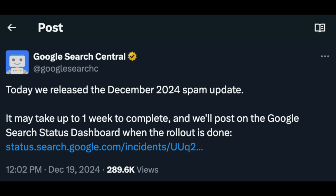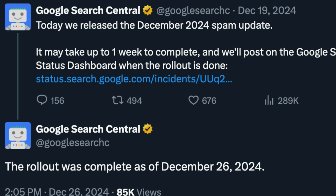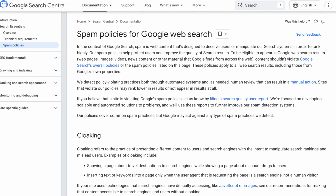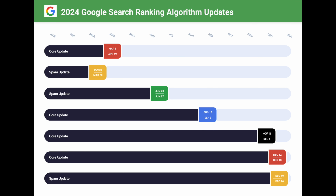So let's dive in. Okay, as a reminder, this Google December 2024 spam update was launched on December 19th at around noon Eastern time. Google completed that update 7 days later on December 26th at around 2 p.m. Eastern time. The spam updates generally affect sites across all regions and all languages, and they usually target practices that are specifically mentioned in the Google Search Spam Policies documentation. And this was the third spam update of 2024. We had one in March, we had one in June, and we also had one obviously in December. We also had 4 core updates in 2024.